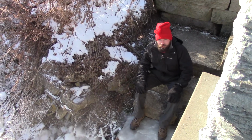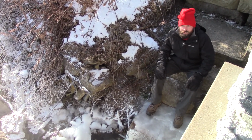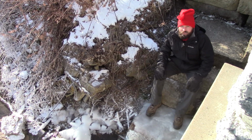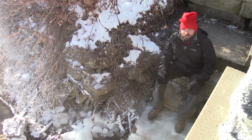So here we are down at the cold water spring. This area has historical significance because it was a trading location for the Dakota and Anishinaabe tribes and many others. Also in 1820, during the Civil War era, Union soldiers used this as an encampment while they built Fort Snelling.